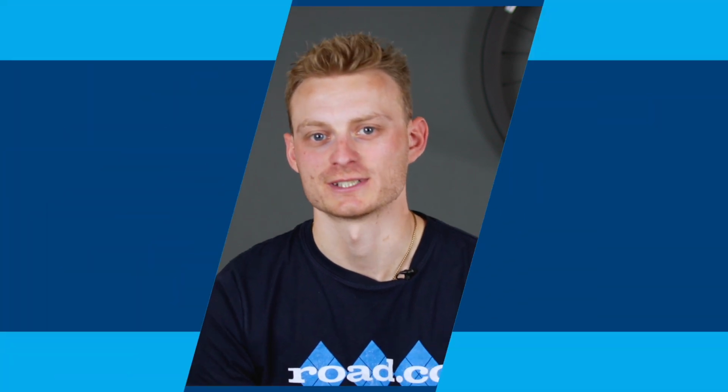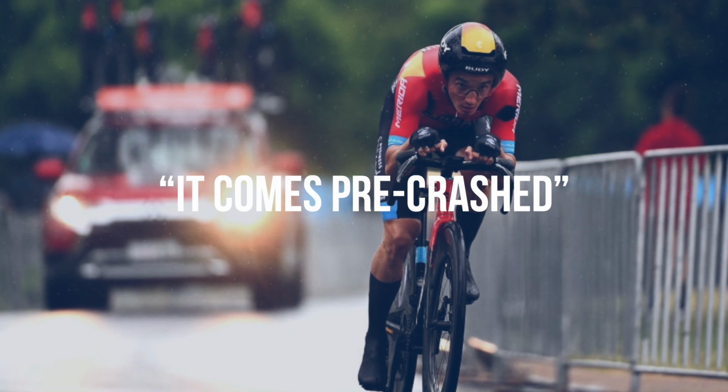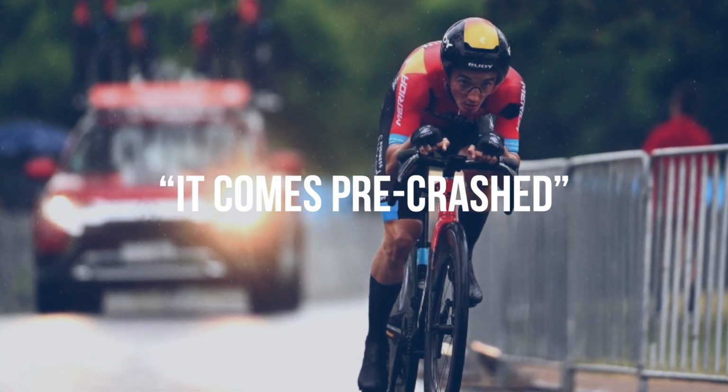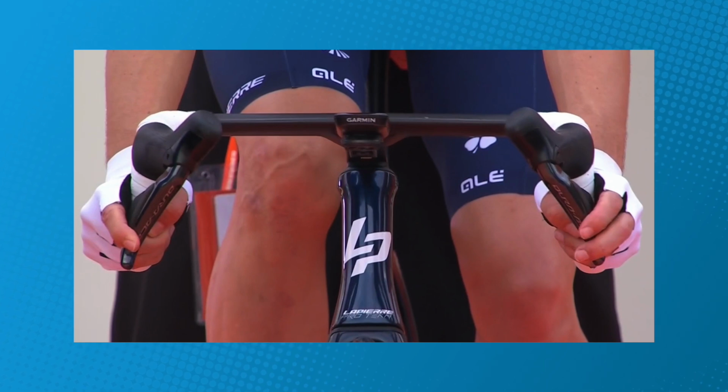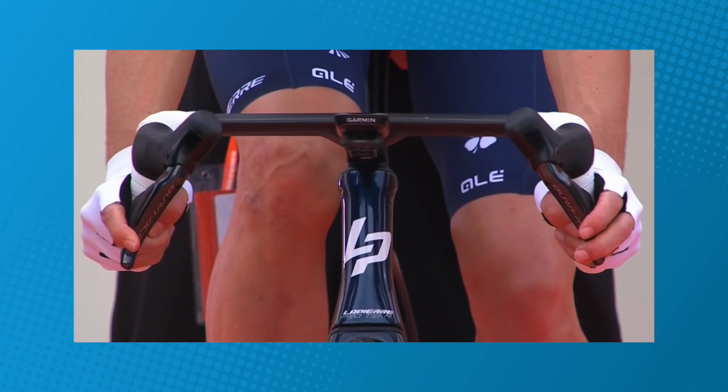TTs. We've already been treated to some great racing in 2023, and one of those early season events was the Tour Down Under. It was during the prologue here that we saw some absolute aero monstrosities. How do these turned-in shifters sit with you? This is of course to overcome the UCI's new rule banning handlebars narrower than 35 centimetres. It was also the cause of my favourite tweet of the year so far. It comes pre-crashed to save time later.